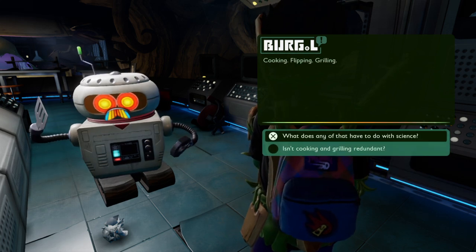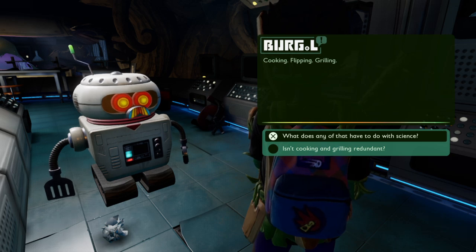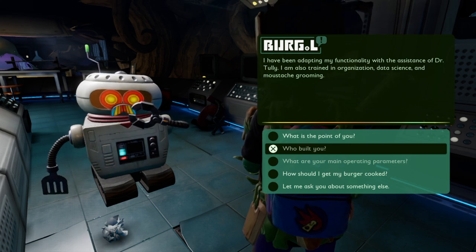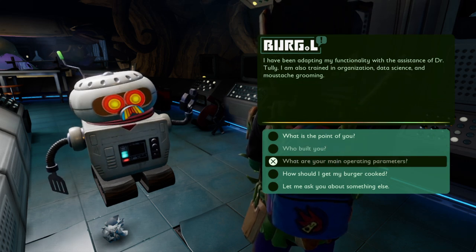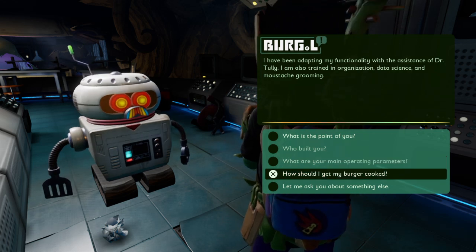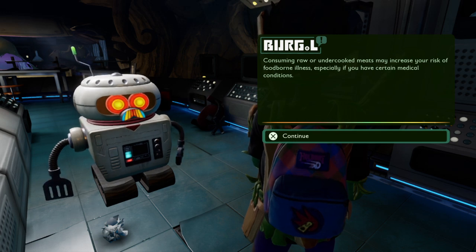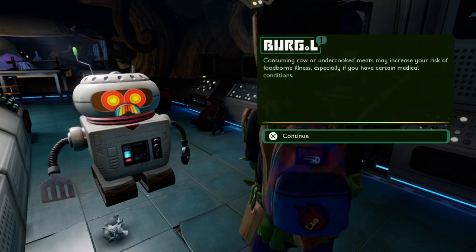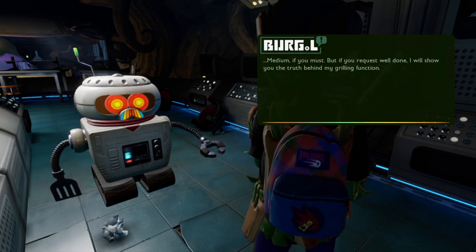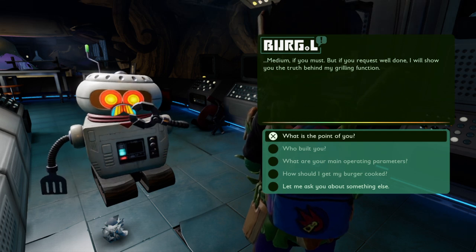Cooking, flipping, grilling. I have been adapting my functionality with the assistance of Dr. Tully. I am also trained in organization, data science, and mustache grooming. Consuming raw or undercooked meats may increase your risk of foodborne illness, especially if you have certain medical conditions. Medium rare. Medium if you must. But if you request well done, I will show you the truth behind my grilling function.